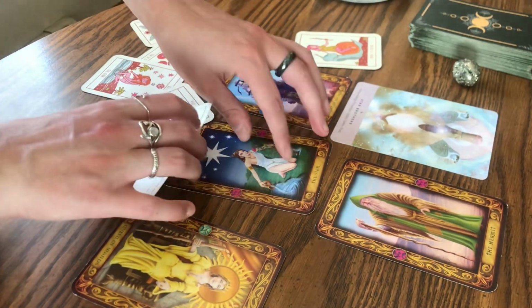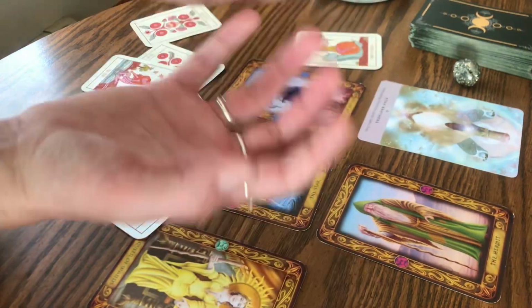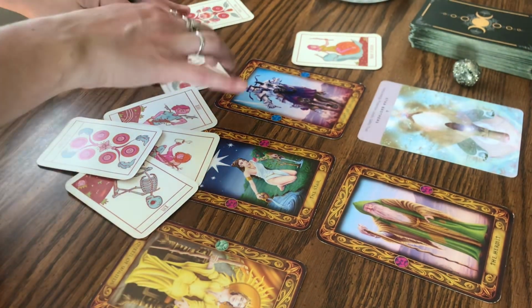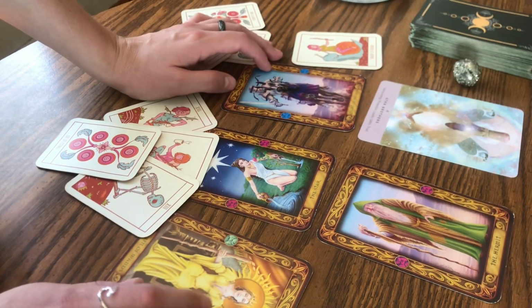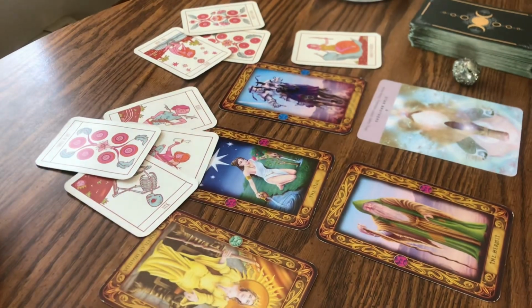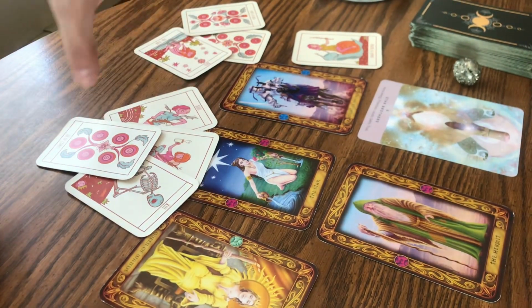The Temperance card, I kind of flipped it up, but it was kind of in reverse. This is saying that this person lacks faith in other people now. They lack faith in maybe even the system, systematic things, the government. I'm not sure. However this may seem, there's a lack of faith here, in the sense of, I'm not going to put my trust in others. Because the Temperance in reverse is telling me this is all or nothing. This is do or die almost for this person, for this situation, for this company, whatever it is.